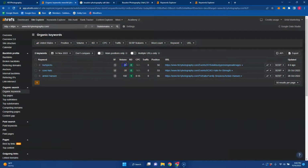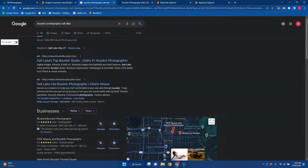none of these are buyer intent in my book because there's no service on top of them. The other thing is, there's 50 searches each and every month. You're in the 50th position, which means you're on the 6th page of Google and you're getting 0 people to your website for it. So if we did go after Boudoir Photography Salt Lake or Clinton or anything like that, you could be found for those searches and then people would be going to your website.